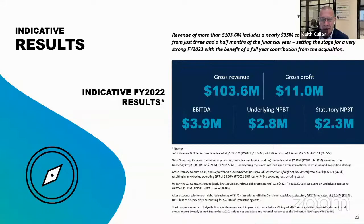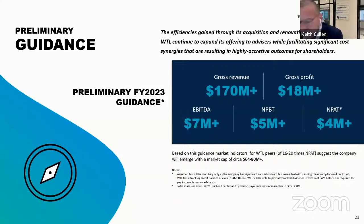From a tax perspective, we'll have a statutory tax calculation that is still being finalised and will form part of, obviously, our financial statements later in the month. But we have significant carry forward tax losses, so the company will be paying no tax on a cash basis. And if we flick through to the next slide, Tim, we'll see how this plays into now with the Synchron acquisition having made a significant contribution in just those last 3 months.